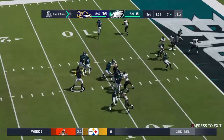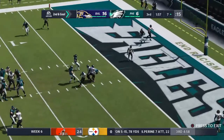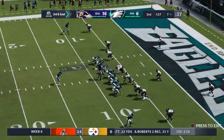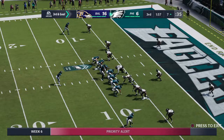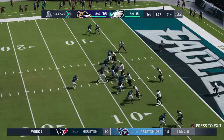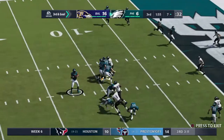Typically on the read option play, when we talk about responsibilities, we're talking about what the quarterback has to go through. How about the inside linebacker, though? His job on this play, shadow the quarterback and hold him to a short gain. Did it to perfection.